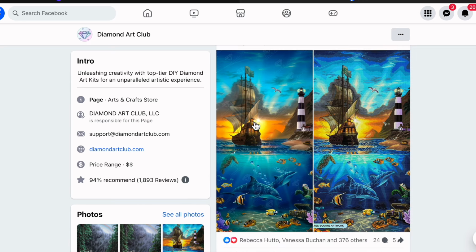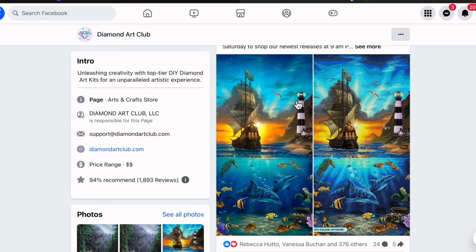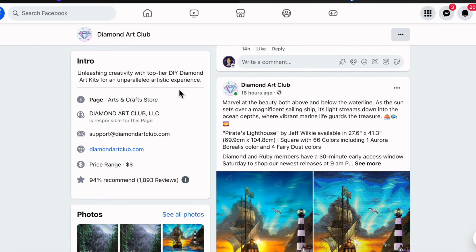Next up, we have this large image here. This is basically 2 diamond paintings in one. This one says, marvel at the beauty both above and below the waterline. As the sun sets over a magnificent sailing ship, its light streams down into the ocean depths, where vibrant marine life guards the treasure. It's titled Pirate's Lighthouse by artist Jeff Wilkie.